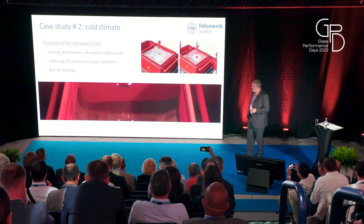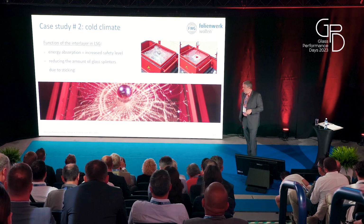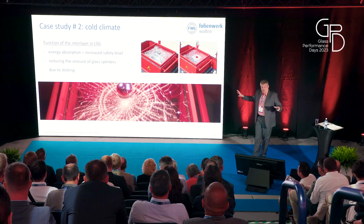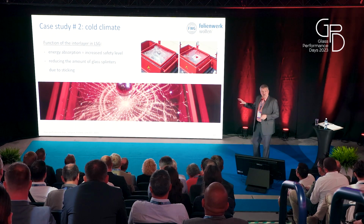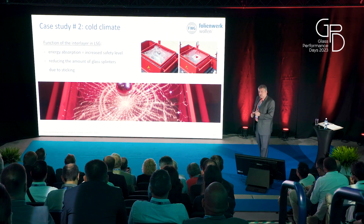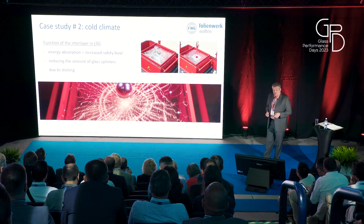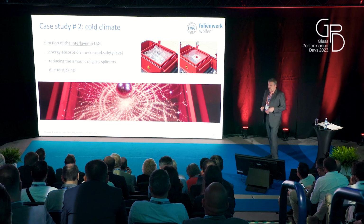The function of the interlayer. You see the glass is breaking, in this case with a ball drop, and you see the glass is falling into pieces, but sticking to the interlayer. The interlayer has the function to absorb energy, and the second thing, to reduce the amount of glass splinters. And this leads to a higher safety level.